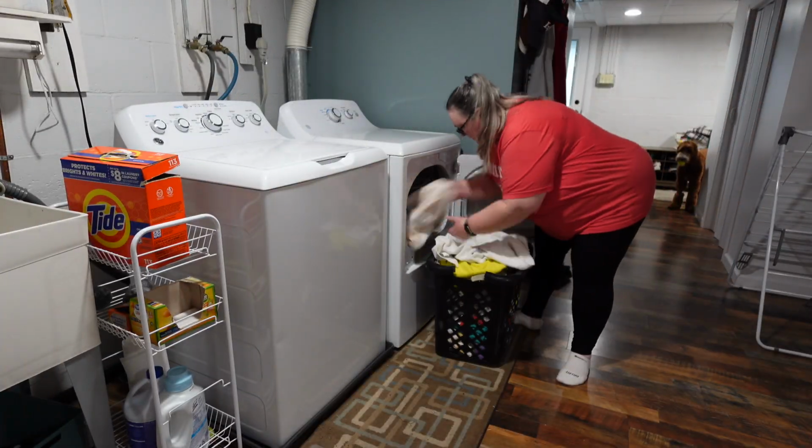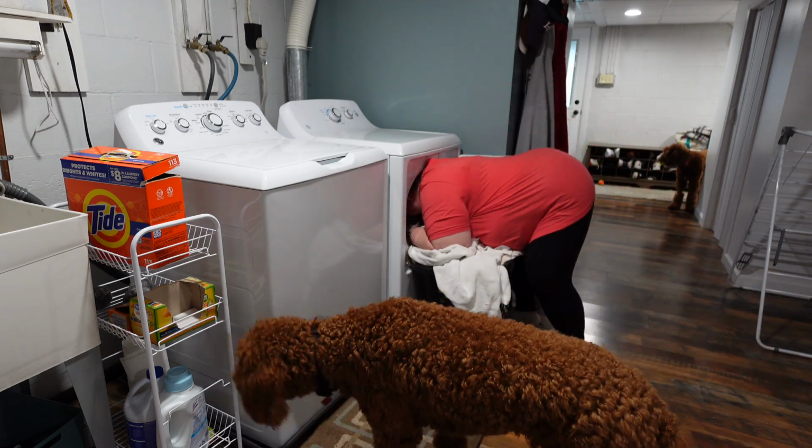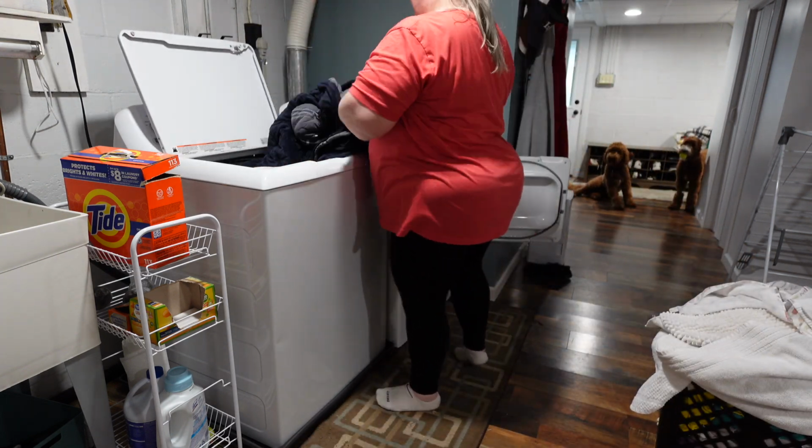But as I was saying, while I was vacuuming my rug more, and now I am getting the towels out of the dryer and putting my son's bedding in the dryer.